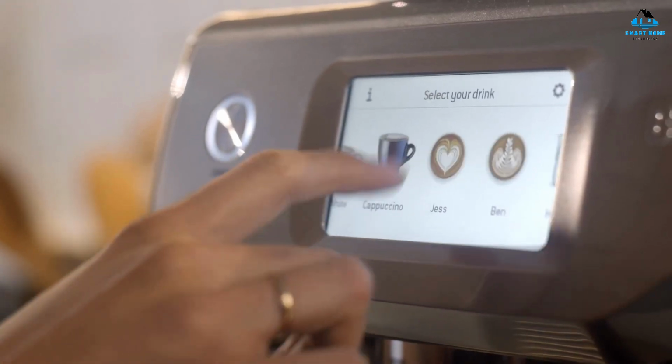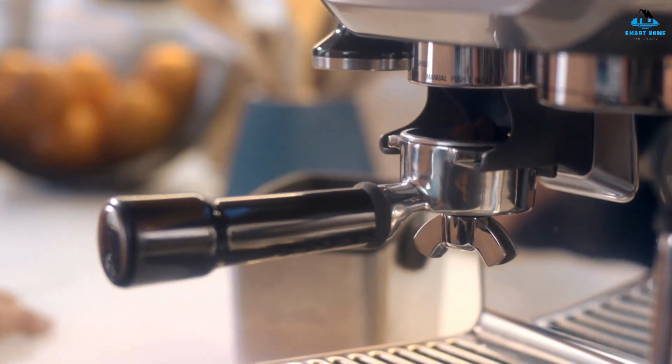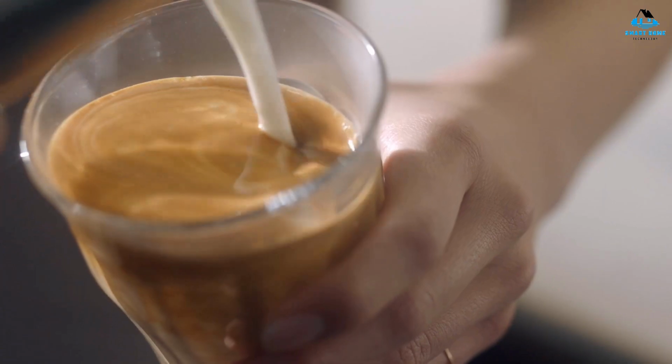One big difference between the two machines is that the Barista Touch only has one boiler, whereas the Oracle Touch has two. However, Breville somewhat makes up for this by providing a cutting-edge heating system. Another difference is that the Oracle Touch has automatic tamping. On the Barista Touch, you have to tamp the coffee yourself. While slightly less convenient, that's definitely not a deal breaker.